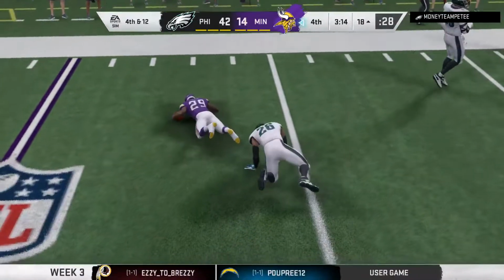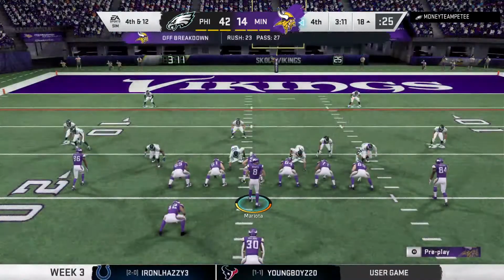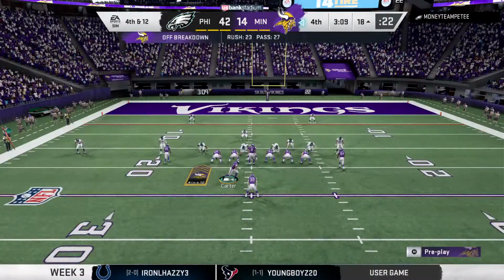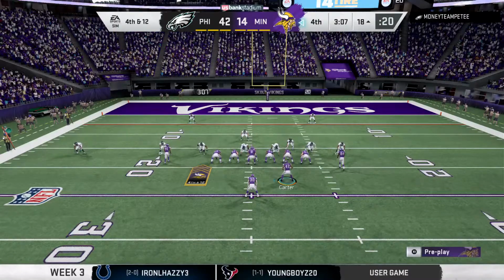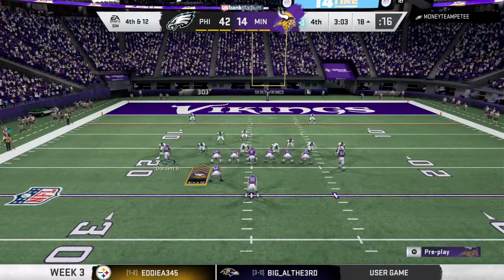The critical one here if they're going to have any shot at this thing. So they'll go for it on 4th down. Where are they, team? You got tight right there.